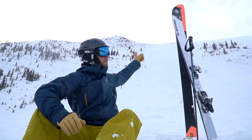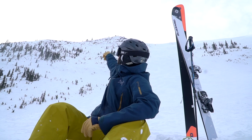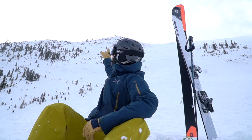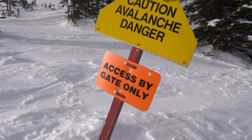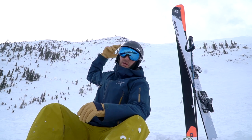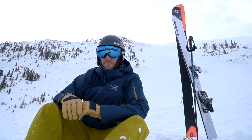If you just want to drop in, there's a couple of exits or entrances just along the ridge on the skier's right of the bowl here, and you can drop in kind of anywhere. Most of the entrances aren't too crazy, but like I said, just start with what you're comfortable with. If it doesn't look comfortable, you can always drop in further down or go back to under the Paradise chair.